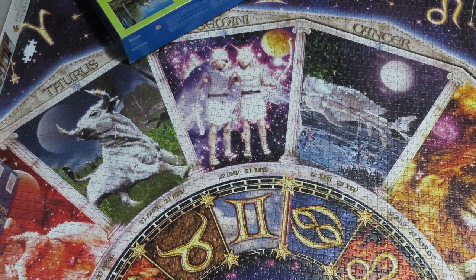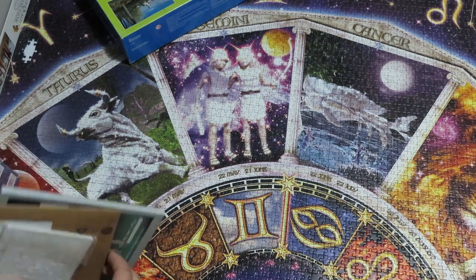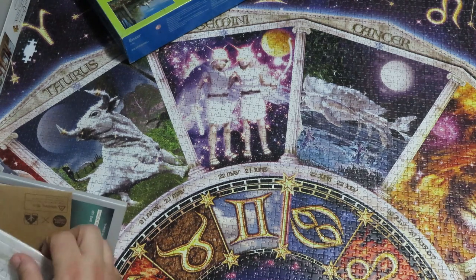Today I'm going to do a little bit of a puzzle haul. In case you are wondering what you are seeing, this is a jigsaw puzzle from Ravensburger, 9,000 pieces. Astrology, a very difficult jigsaw puzzle, but that's not our theme for today. Today we're going to see some jigsaw puzzles. Most of them are 1,000 pieces, and without further ado, let's start.